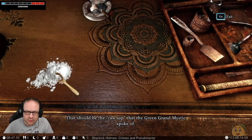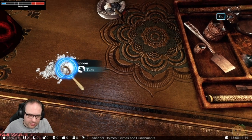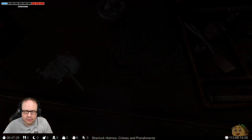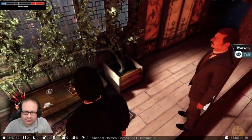That table should be the raw sap that the Green Grand Mystic spoke of. Drugs table. It is rather delicious, and of an excellent quality. My word, Holmes. Their sap is like a form of cocaine. Well, there you go.